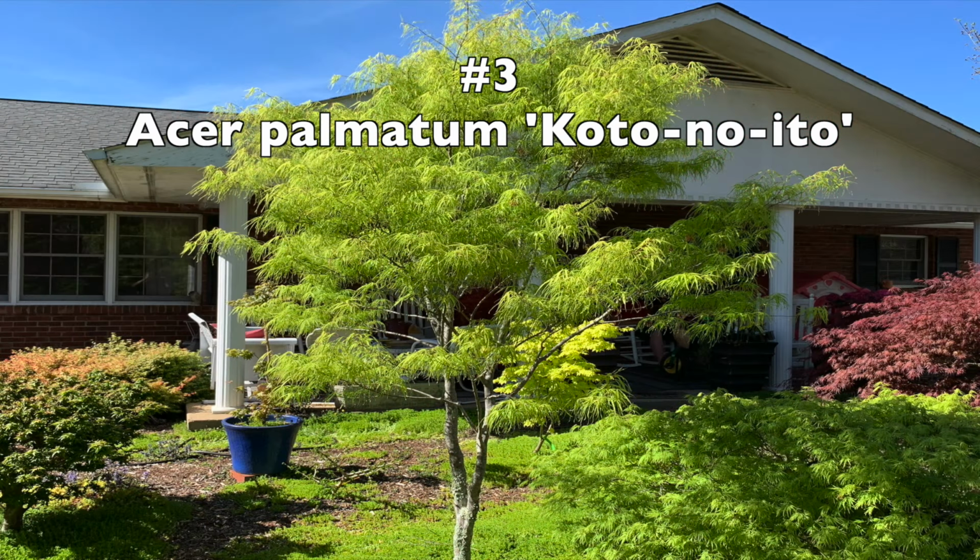You know, these are classics, except for one. One's kind of new, but they're mostly classics. Number 3, we've got Koto no Ito. Now, how could you do a list of Linearilobums without doing Koto no Ito? Probably the number 1 seller of any of these if we went sales-wise, especially out of MrMaple, like internationally. Koto no Ito, probably the most popular of this group.